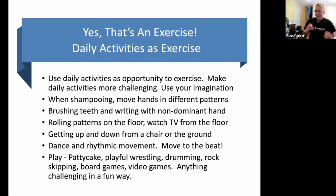When shampooing, these things are all silly, but they actually add to your motor skill development. When you're shampooing, you could move your hands in different patterns. Turn your right hand clockwise and your left hand counterclockwise, and try to do that at the same time. Do them alternating, up and down, across. As you go through this presentation, you may start thinking of things that you could do.